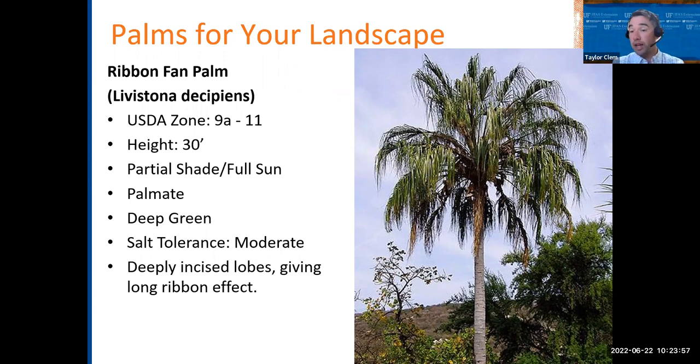But it does like partial shade to full sun, has that palmate leaf, and has a deep green color. But one of the really cool things about this ribbon palm is the leaves. The leaflets on the frond are deeply incised, so it has these long ribbon-like leaflets. It's a really cool effect when the wind is blowing, you see these things wave and dance in the wind.